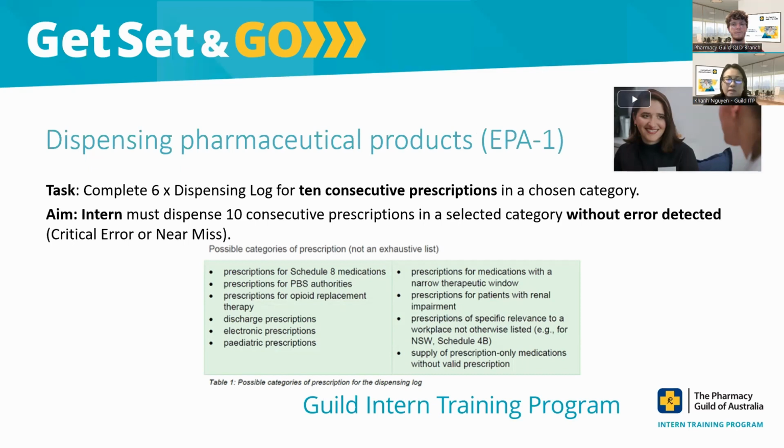And the exercise here is basically to assess whether they can complete dispensing with some good accuracy, because if you don't, obviously the consequence is that they could make a really fatal or critical error. And then the reality is there would be ramifications for that. So it's just getting them to practice the dispensing, and particularly consecutive dispensing.